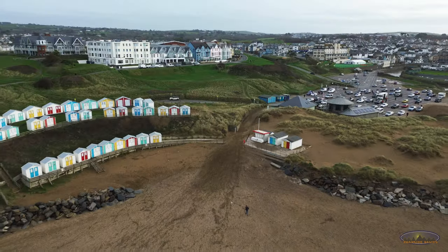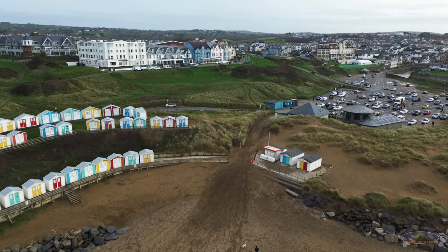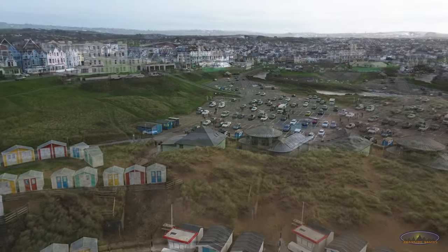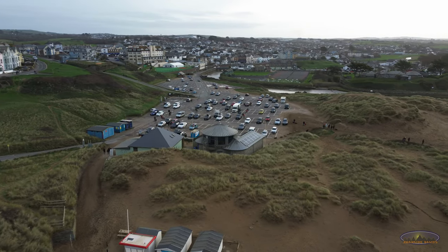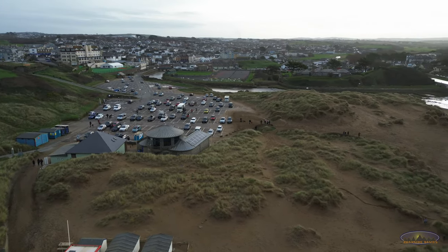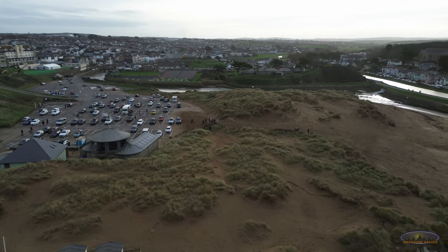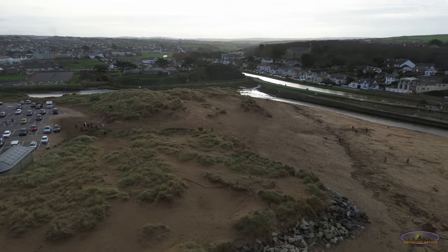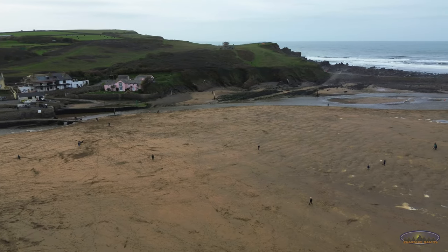During the 19th century, Bude underwent significant changes with the development of the Bude Canal. Constructed in the early 1820s, the canal connected Bude to the inland market town of Launceston, facilitating the transportation of sea sand. The canal played a crucial role in shaping Bude's growth and economic prosperity during this period.